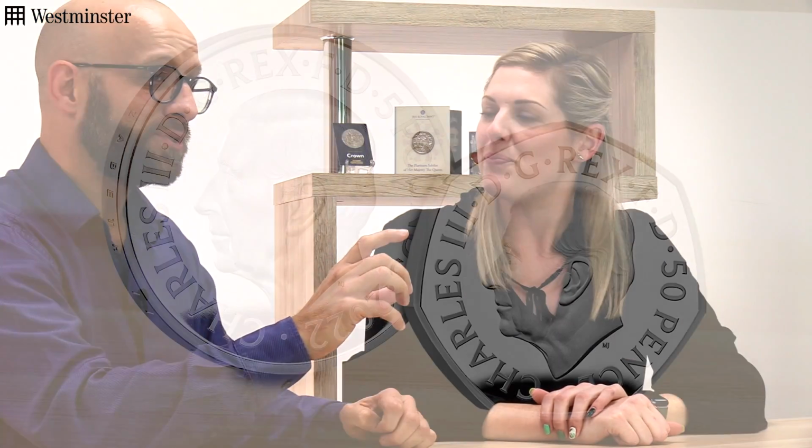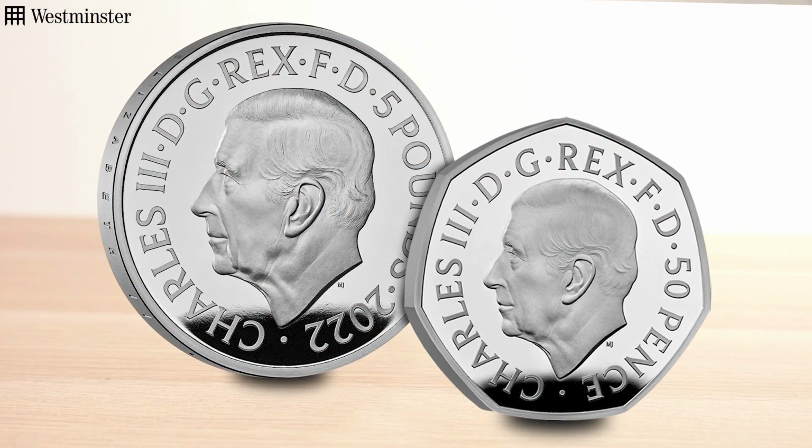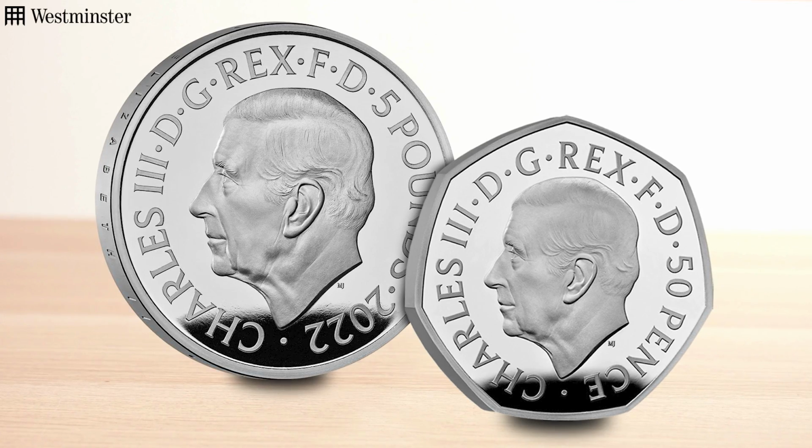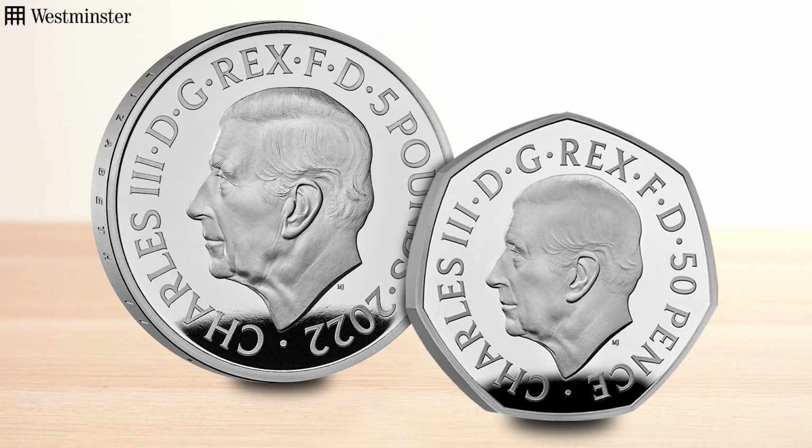It's mad. And actually one of the reasons I think there were so many people is that the effigy itself is stunning. They've done a really good job, a really good likeness of him as well. Of course the King has to sign off any new coinage, so he's signed that off himself. This is the first UK coins to feature King Charles III's effigy. On the obverse side, of course, is that portrait by Martin Jennings, and he's done a great job, as we said.